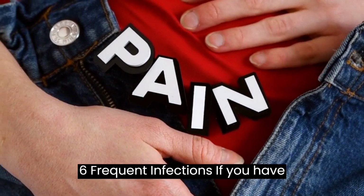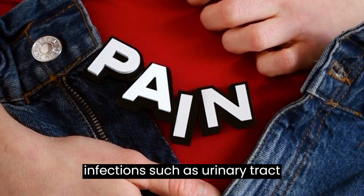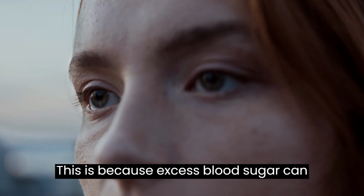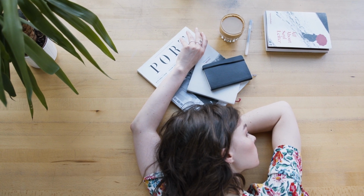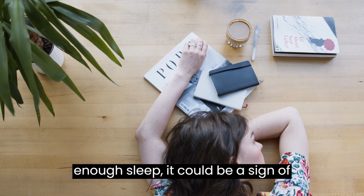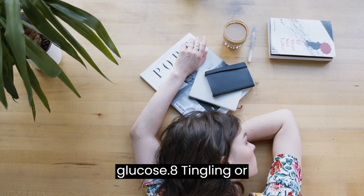6. Frequent infections. If you have diabetes, you may be more susceptible to infections, such as urinary tract infections and skin infections. This is because excess blood sugar can weaken the immune system. 7. Constant fatigue. If you feel tired all the time, even after getting enough sleep, it could be a sign of diabetes. This is because the body is not getting enough energy from glucose.